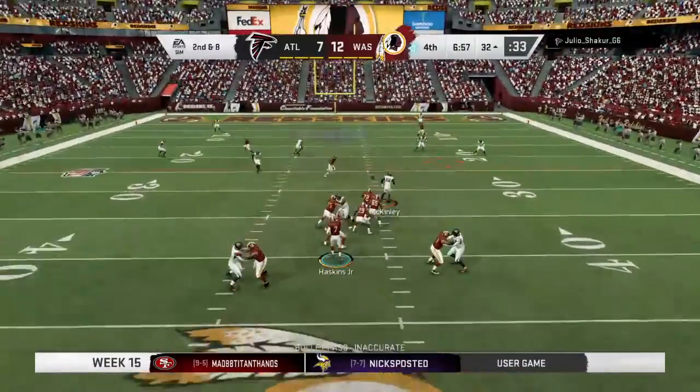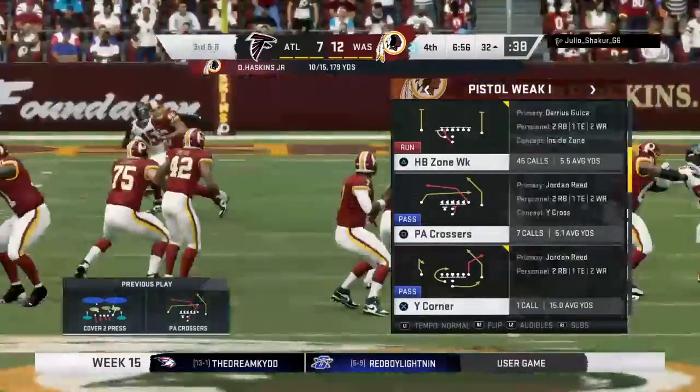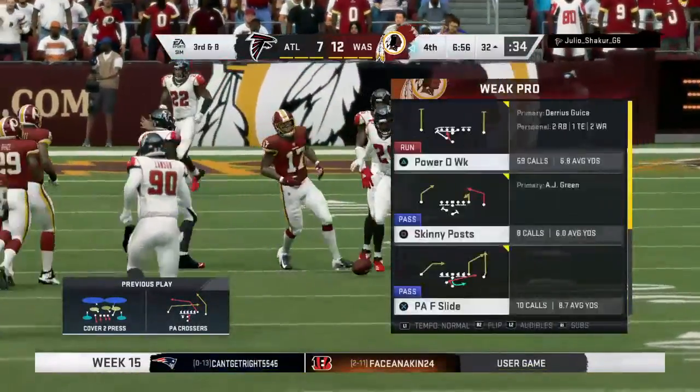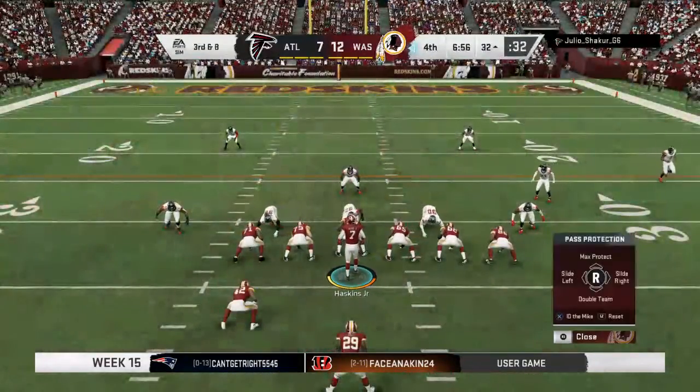Think about all the practices we've watched where they have that tempo period to go over things just like this, where they describe the scenario, tell you what they're looking for, and make sure that they're still attacking, yet at the same time not going so fast as to leave too much time on the clock.